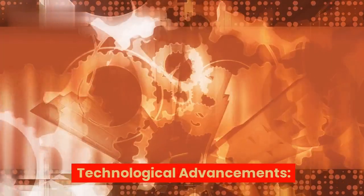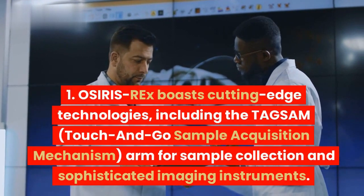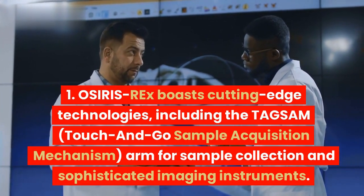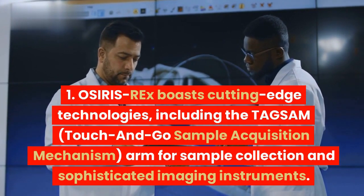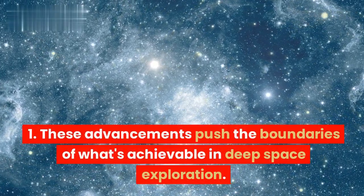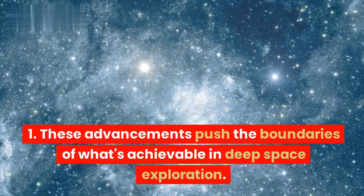Technological advancements. OSIRIS-REx boasts cutting-edge technologies, including the TAGSAM, the touch-and-go sample acquisition mechanism arm for sample collection, and sophisticated imaging instruments. These advancements push the boundaries of what's achievable in deep space exploration.